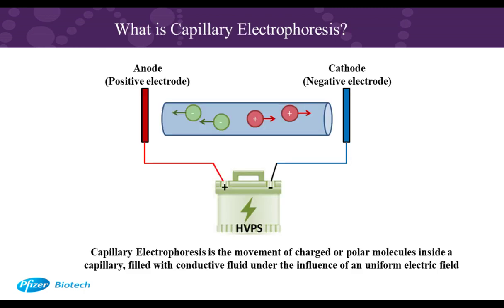So capillary electrophoresis has been extensively used for the separation and analysis of nucleic acids for the past 30 years. This slide shows a simple diagram on how capillary gel electrophoresis works. The capillary is an open glass tube with an inner diameter of 30 to 100 microns.